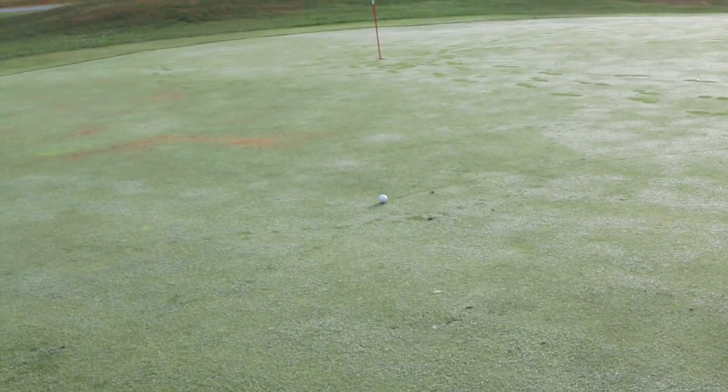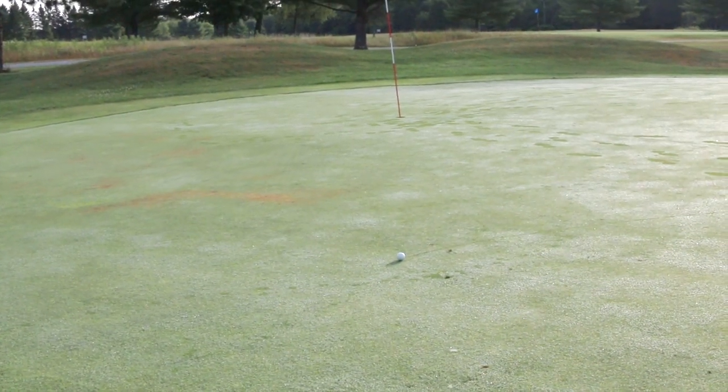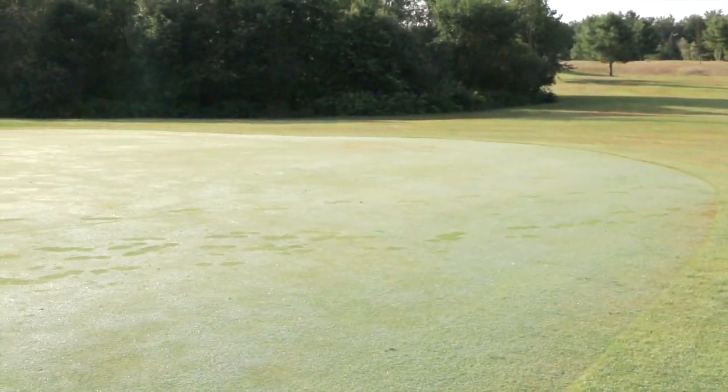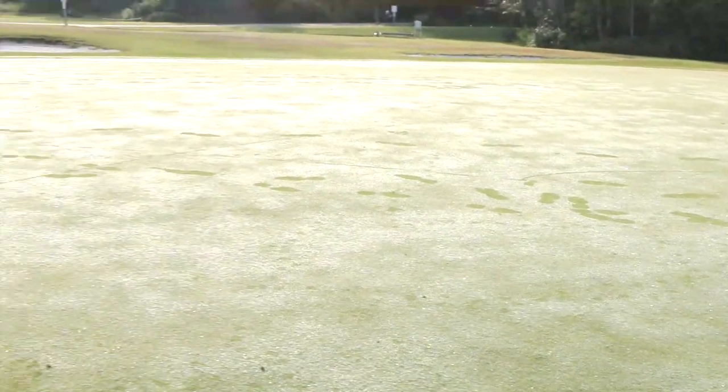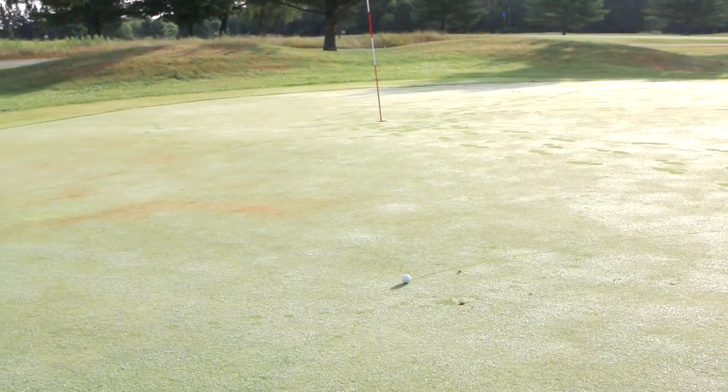Well, as you can see, I left it a little short. Not too bad. I'm pretty happy with this. I actually bounced in front of the green. Down there. Bounced in front and then rolled all the way up here. So, we'll see what happens.